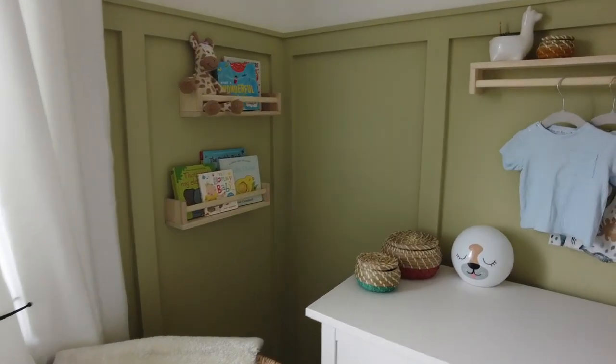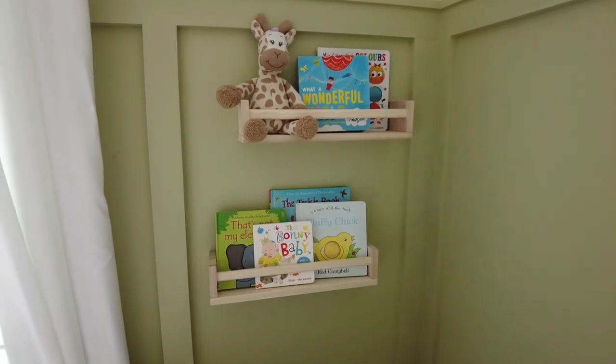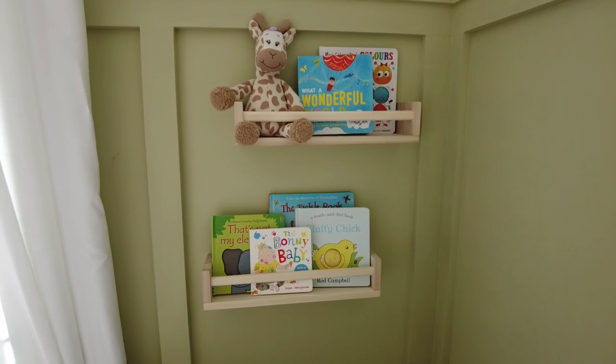So just above the chair in this corner are these two bookshelves. They're obviously not bookshelves, they're the IKEA hack that every nursery tour seems to have.